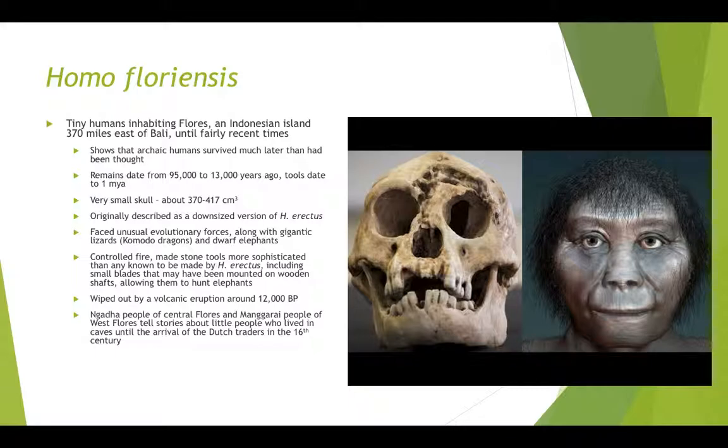There are also a few outliers that persist into relatively modern times. So I'm not sure if you've heard of the hobbits or Homo floresiensis. These are tiny humans that inhabited the island of Flores in Indonesia, about 370 miles east of Bali until fairly recent times. And the value that this and Homo naledi give us is they demonstrate that archaic humans that may not be the same species as us, versus this examination of Neanderthals and Denisovans, persisted until relatively recently. So even as recently as like 200 to 50,000 years ago, we have populations of different species of hominins still on the planet.